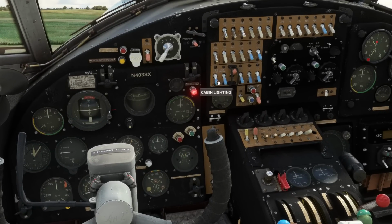So a lot of our systems are going to be located on this central panel. Again, if you don't speak Russian, it's useful to have all these various things up and down. Cabin lighting we don't need. Movable light we don't need. Floor light we don't need. Tailwheel lock we don't need right now. I'm going to have to guess my way through so much of this.